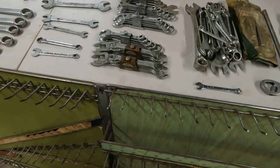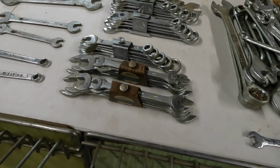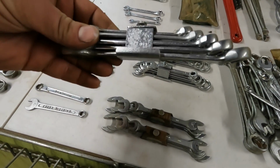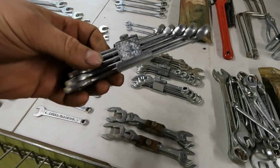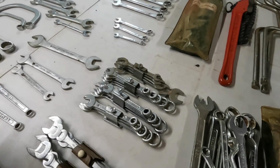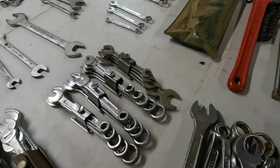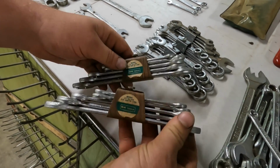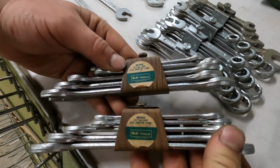Down below, we have a bunch of these. Oops, we keep bumping into those. We have a bunch of these wrench racks. I don't know what to call them. These 4 on the top are made in India. They were branded the Mascot brand. But these 2 on the bottom actually are marked SK Tools.